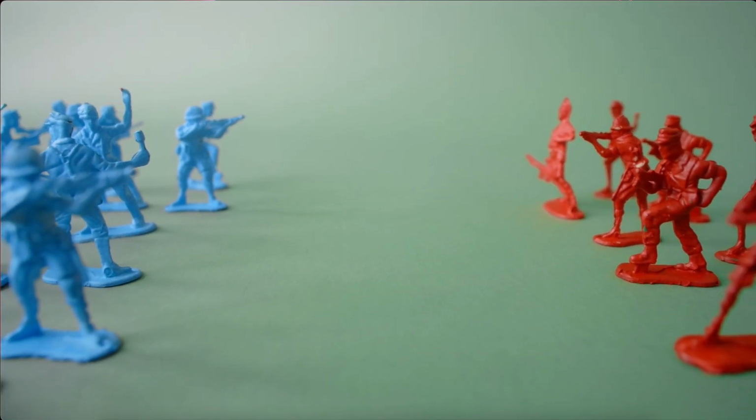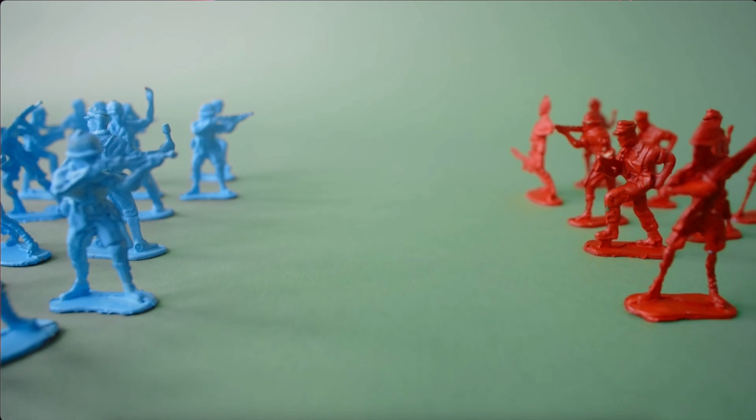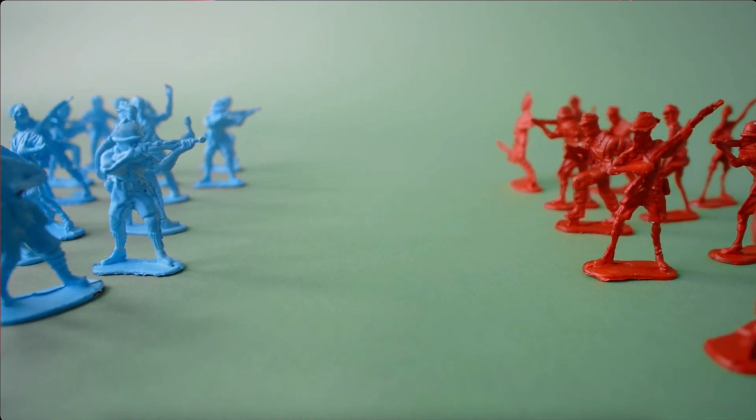In SEO, it's kind of like a battle. If all of your competitors are doing something and you're not, chances are you're going to lose out.